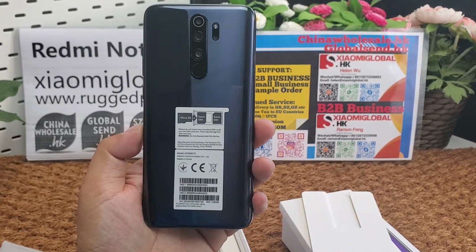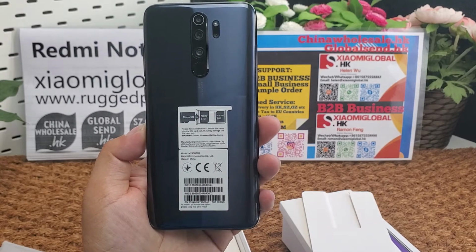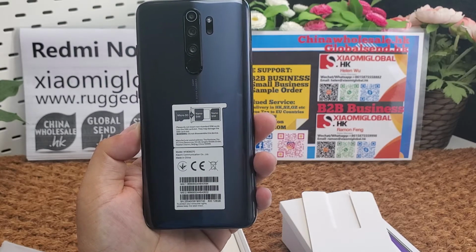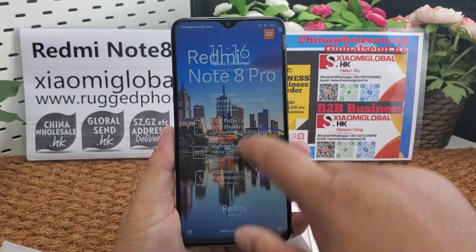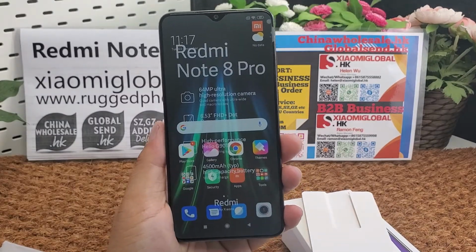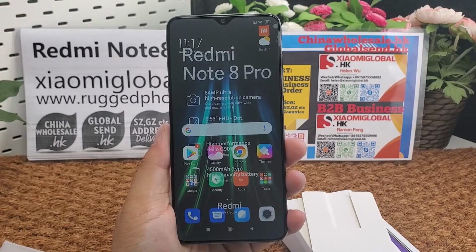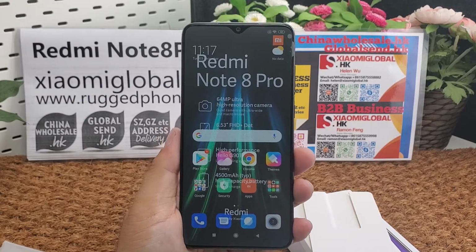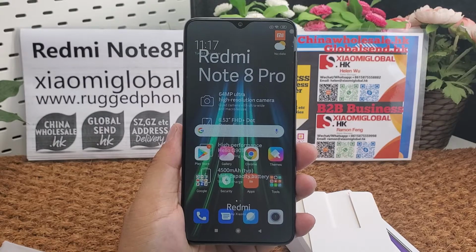It is a 6.53-inch IPS LCD, 19.5 to 9 ratio, 395 ppi density. Resolution is 2340 pixels by 1080 pixels. Front and back glasses are 5th generation Corning Gorilla Glass, and it supports 500 nits max brightness and HDR. Its operating system is MIUI 10 based on Android 9.0.